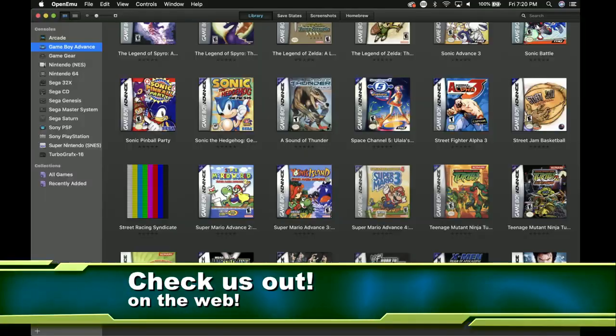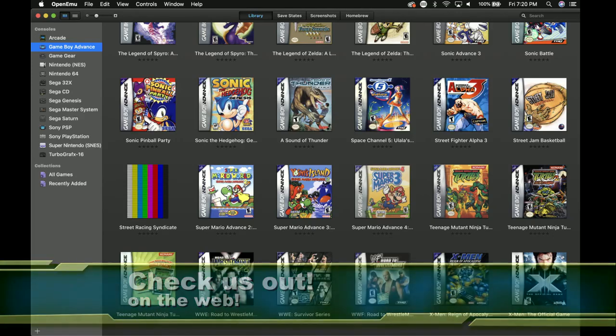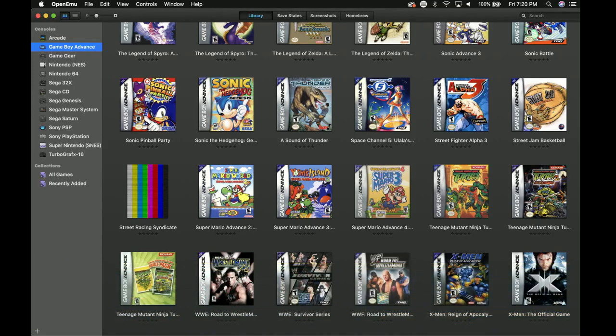I got a good old Kinect 320 by 220 black and white webcam I could stick up and put on my console. I also have set up on a MacBook Pro, my personal one, OpenEMU. OpenEMU is actually really cool on a Mac. It's one of the easiest. So if anybody wants to get into playing easy stuff, yeah, you can see all the consoles.